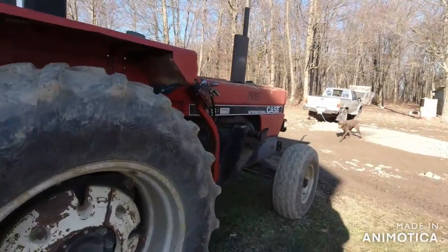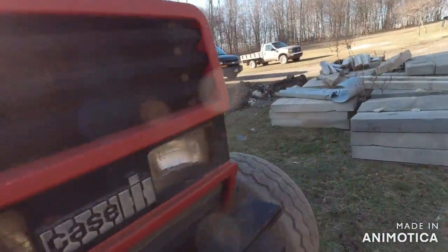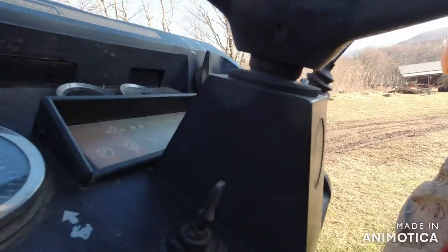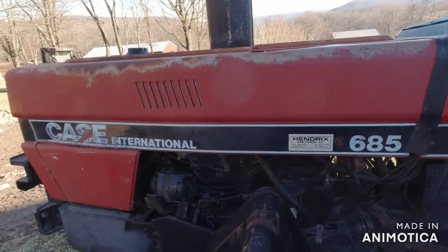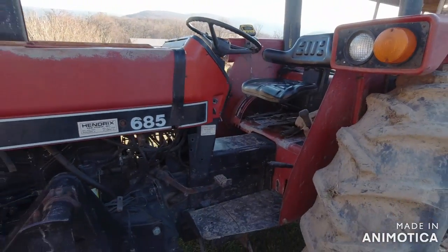This is a Case International 685. This is our chore tractor, as most people would call it. It has just over 3,000 hours on it. It's probably one of the most used tractors. It runs the tedder and a hay rake and a corn picker. But yeah, it's a good tractor.